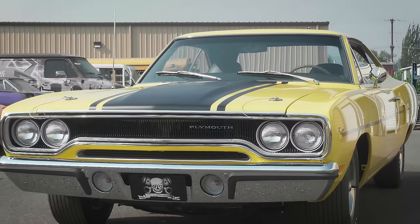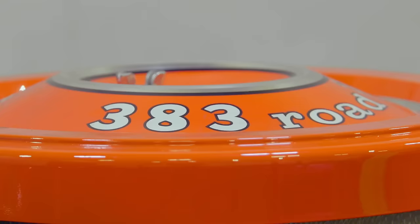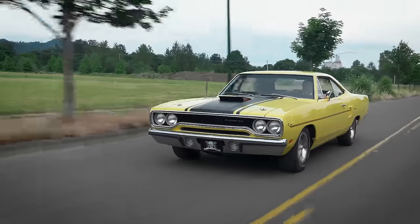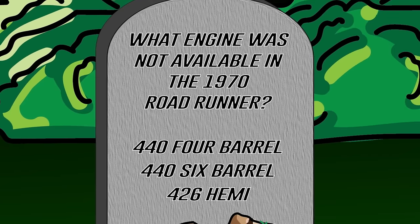In 1970, the Plymouth Roadrunner came standard from the factory with the 383 Roadrunner engine. What engine was not available in the 1970 Roadrunner? Was it the 444 barrel, the 446 barrel, or the 426 Hemi? If you think you know the answer, stay tuned after the break. I'll let you know how you did.